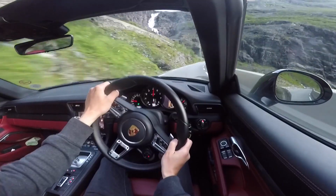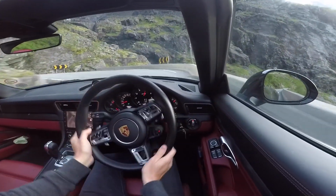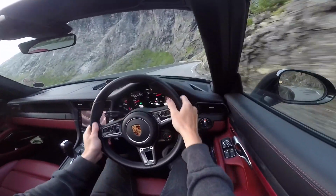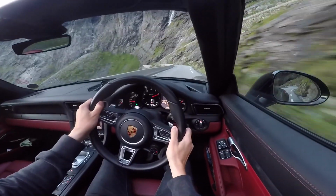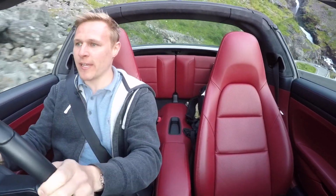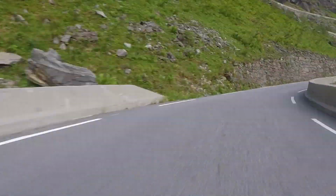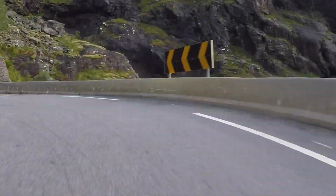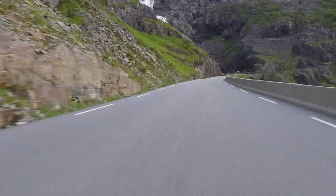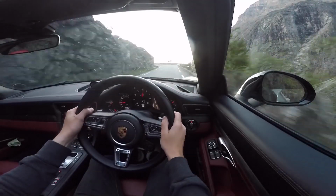Trollstigen gets very, very busy. It's said, according to the tourist board, that they have up to 2,000 vehicles of some description passing up or down this every single day. It's about one car every 10 seconds. So you have to get the timing right. Even if, like us, you're not lucky for getting a good run on your first attempt, and you need to do some planning to get a second run at it, it'll probably mean an early or a late start when all the tourist buses and camper vans and cyclists are long gone. Let me tell you, it's so worth it.